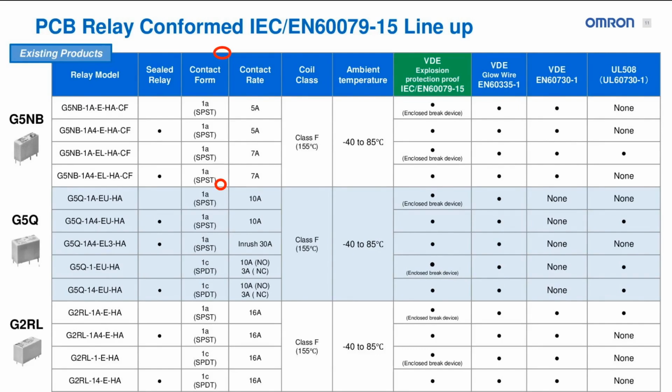Now, lastly, we also have high inrush models for motor loads. So high inrush of 30 amps, one form A switching. And I'll talk about this product in a little bit more detail later on. The last platform product we have here is the G2RL, which is a 16 amp relay as the high capacity version. And it will also come as one form A and one form C, supporting up to 16 amps.